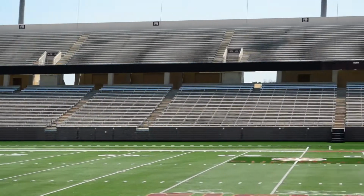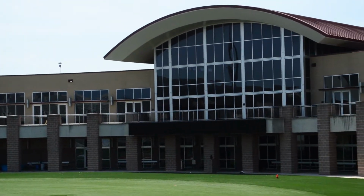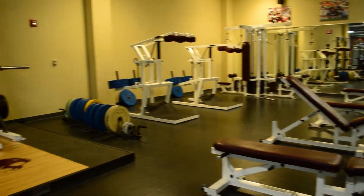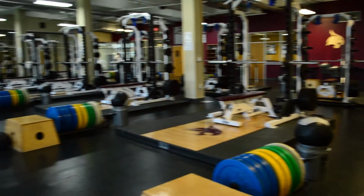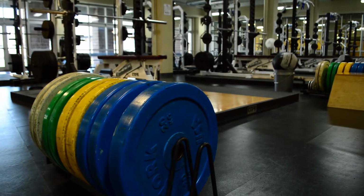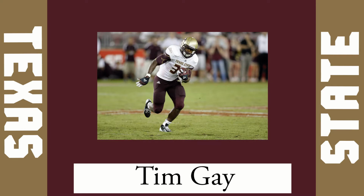The building you are about to enter is exclusively used by the Texas State football program. It houses the football coach's office, team meeting rooms, athletic training, weight, and newly renovated locker rooms, which you will see today. Almost half of our team can bench over 400 pounds and squat over 600 pounds. The current record for the team includes starting linebacker Mike Arakpo, who benches over 565 pounds, and running back Tim Gay, who squats over 700 pounds.